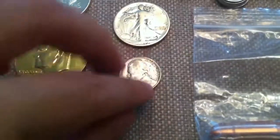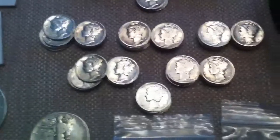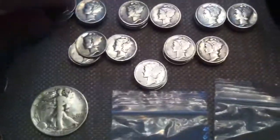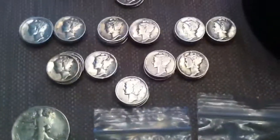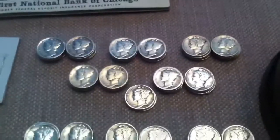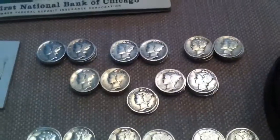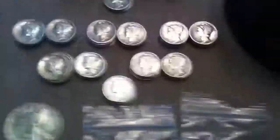This is 35% silver. Also have a complete roll of Mercury dimes. So this is 55 Mercury dimes, and I also have an almost complete roll of Mercury dimes. This is 53 Mercury dimes, so I only need 2 more to complete that roll.